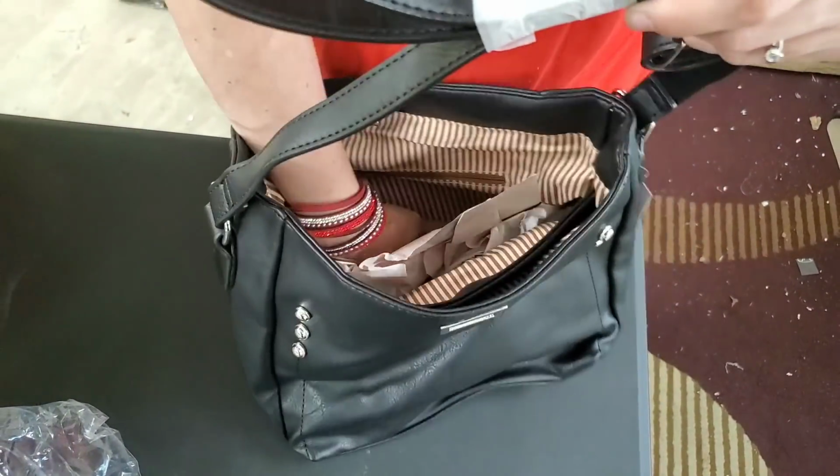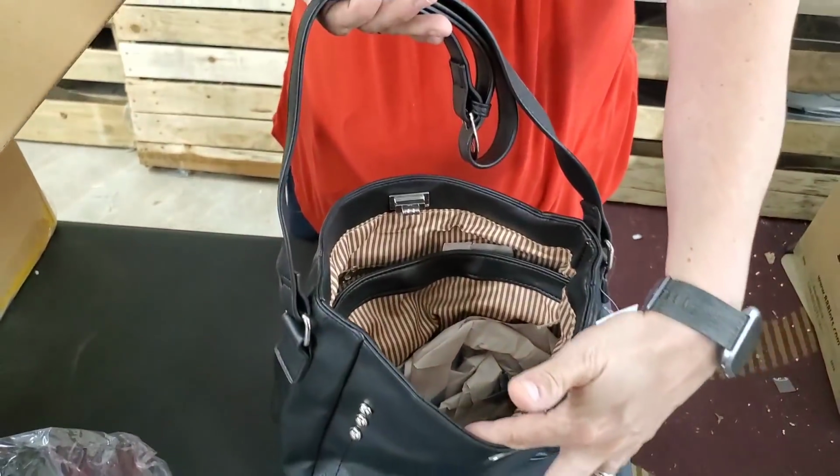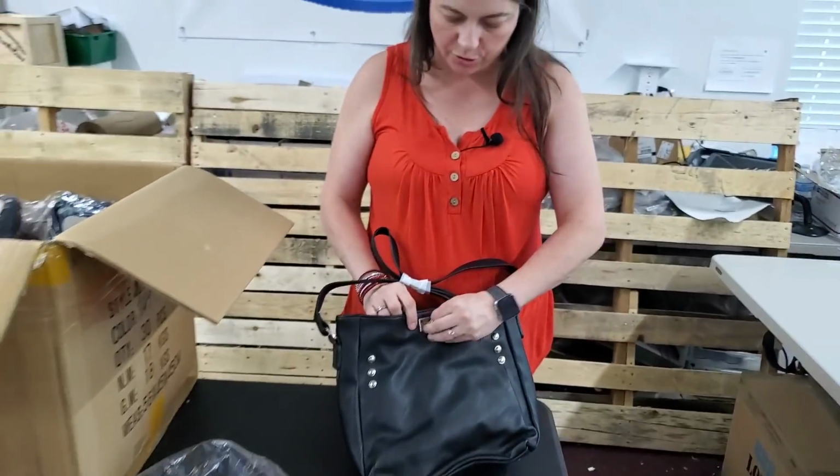Try to see if it comes with a wallet. I don't think this one comes with a wallet. Nope. So it's just a nice big handbag with a long shoulder strap.